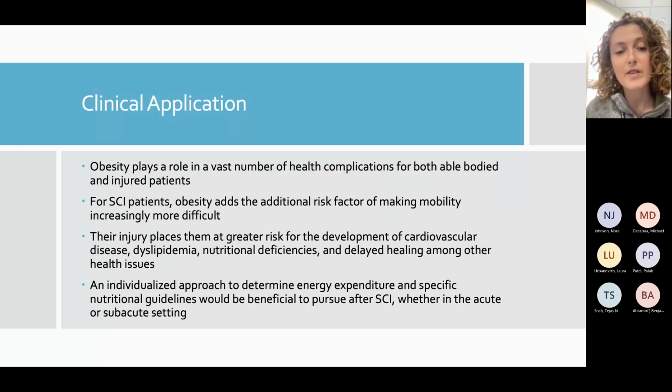So bringing this all back to our clinical application, obesity plays a role in many health complications, and this is true for both those with and without spinal cord injury. With those that do have spinal cord injury, we have the additional risk of making mobility increasingly more difficult, which can lead to many complications, such as loss of independence and an increase in metabolic syndromes. And it puts them at a greater risk for cardiovascular disease, dyslipidemias, nutritional deficiencies, and delayed healing.